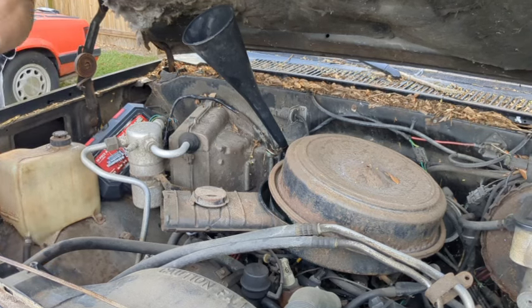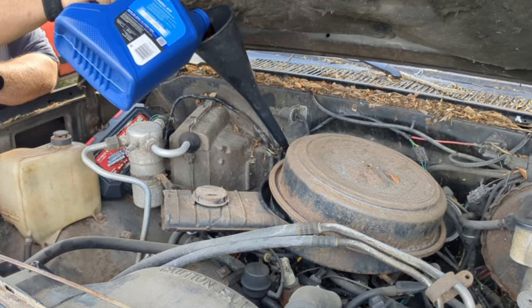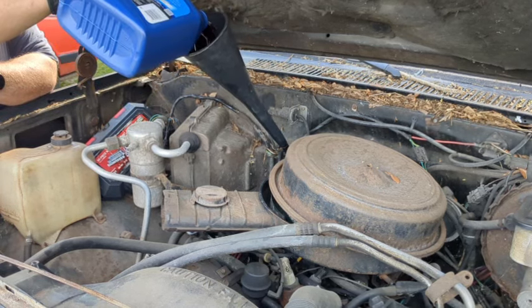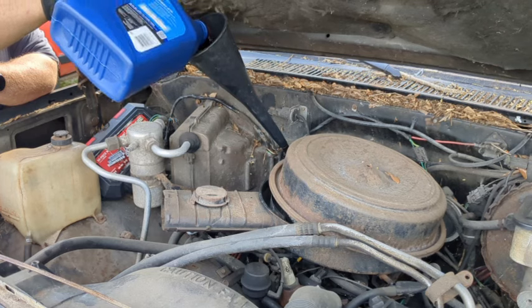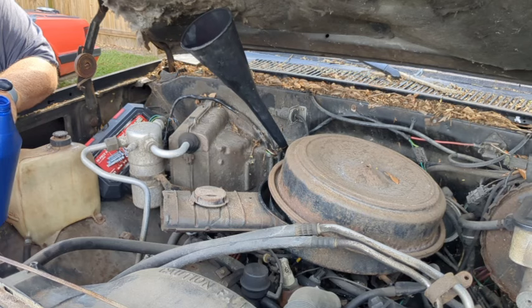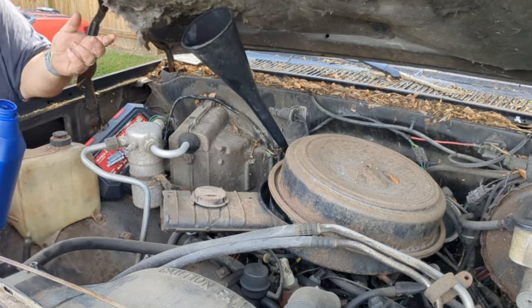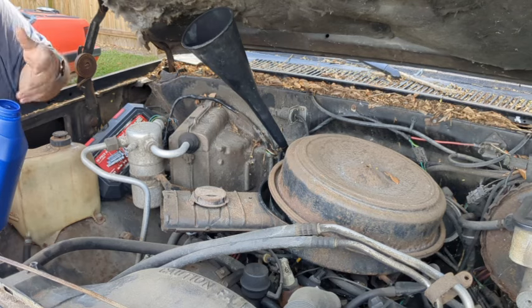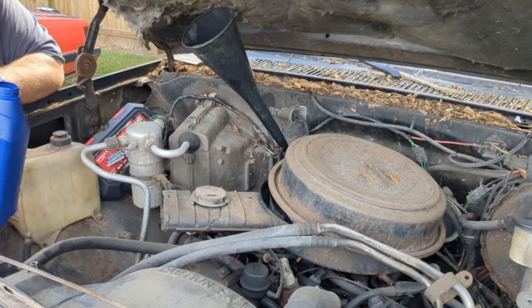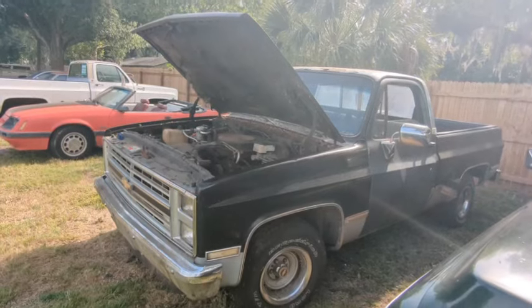So I'm just going to pour in a couple of quarts of this and see if that changes anything. I have a feeling this thing may have had a transmission modulator valve that was leaking, and it was burning transmission fluid, sucking it right out of the transmission. That happens sometimes. Wide angle action here.